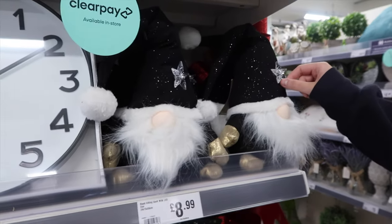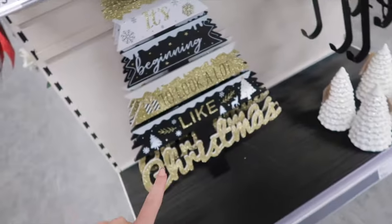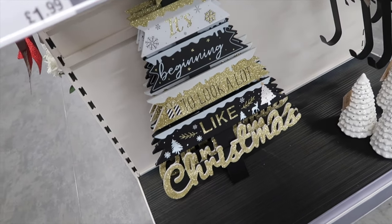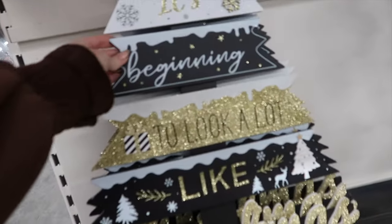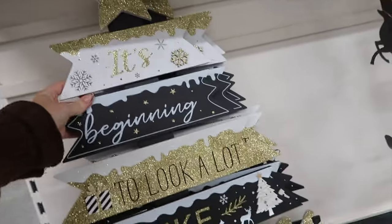Yeah, gonks. Oh, I love that nutcracker. Golden, that's my vibe. No, I can't remember what I've got. I like this sign though. Look at this for outside. It's beginning to look a lot like Christmas. Yeah, it's an outside sign. Is it not? Feel it. It's like that wood.